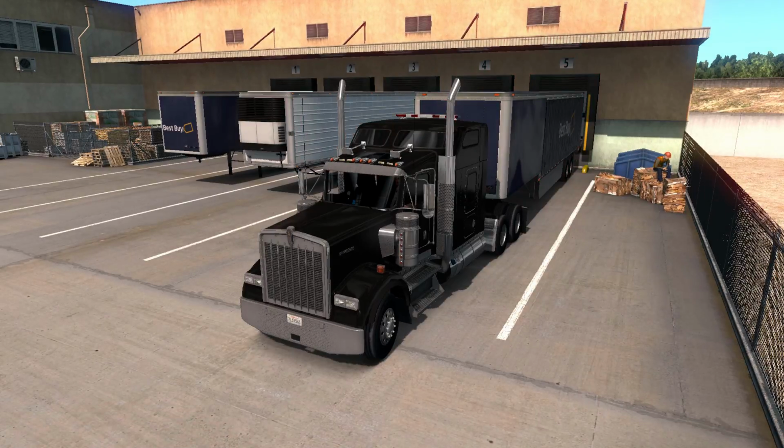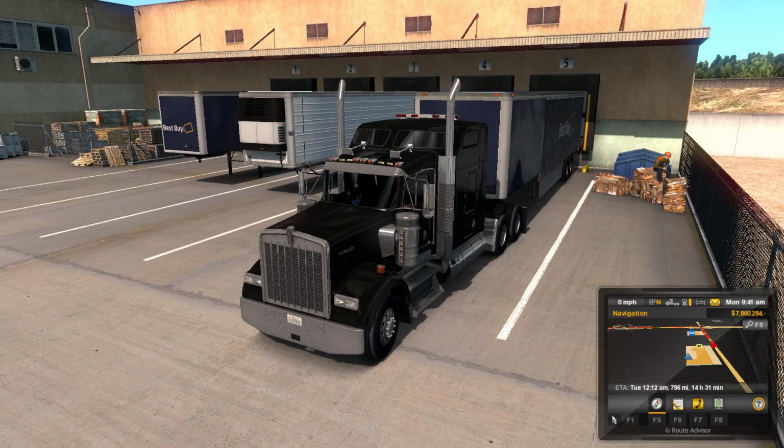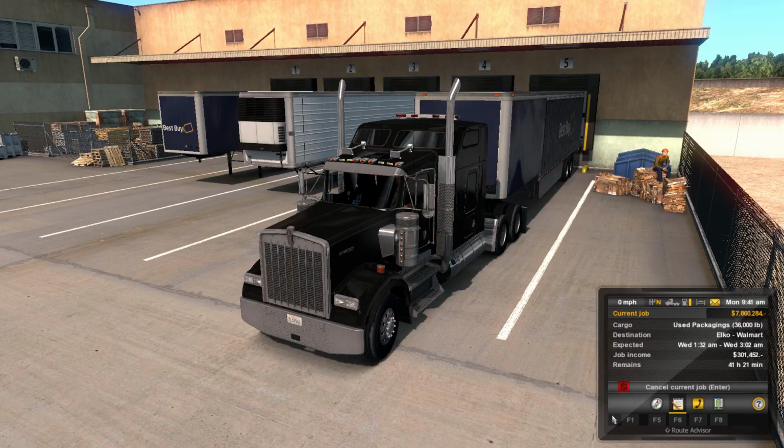So, what about the load? We have 796 miles to go. We have 36,000 pounds of used packaging. We're going to Elko. The start time is Wednesday, 1:32 a.m.